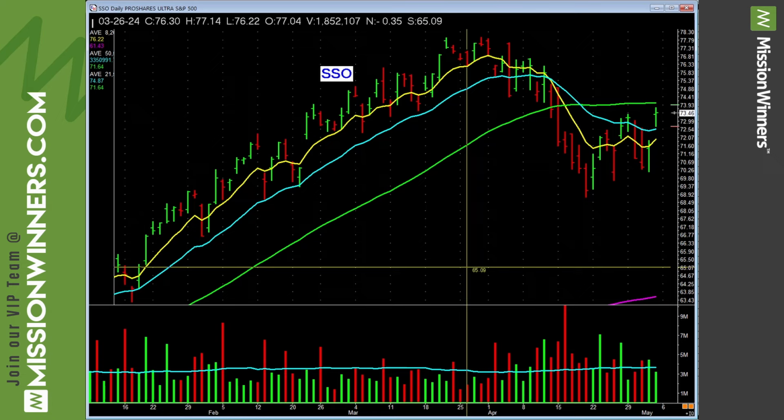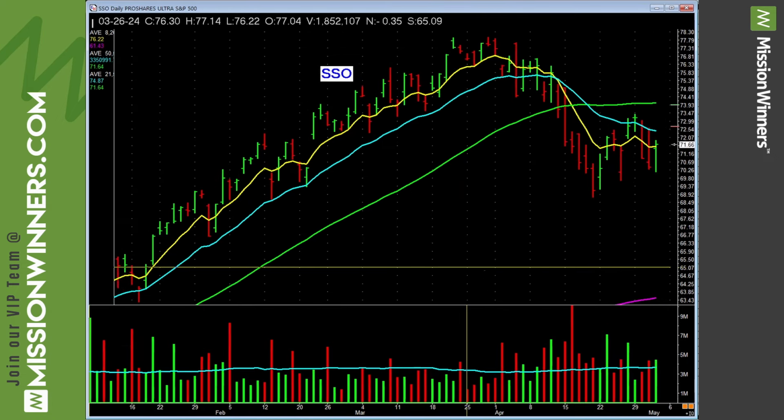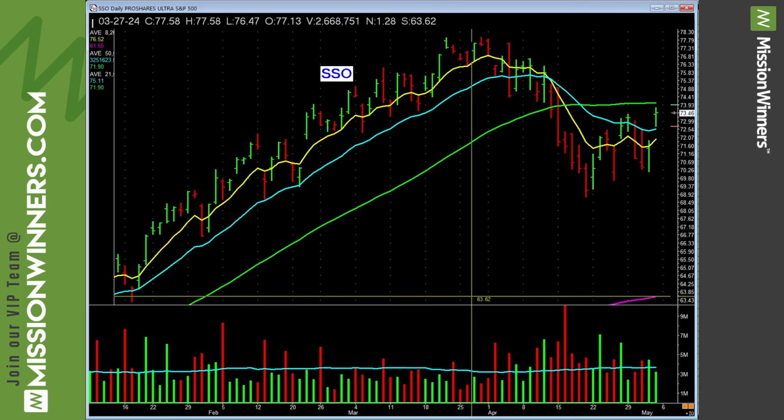Continue onwards. SSO. Here's the spiders again at the 50-day. SSO a little bit below the 50-day. It also lifted up, but not on a lot of volume. We need to see it over the 50-day. That's the bottom line. And a good push through the 50-day.